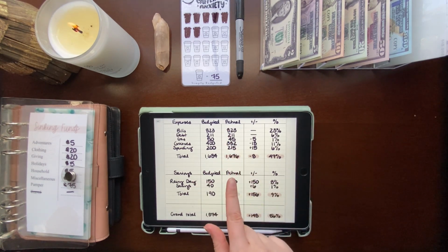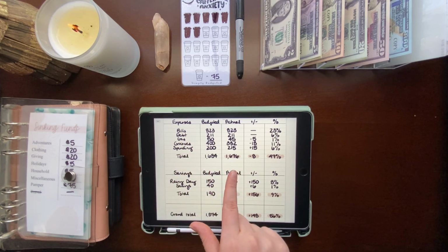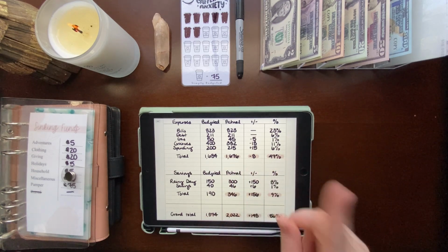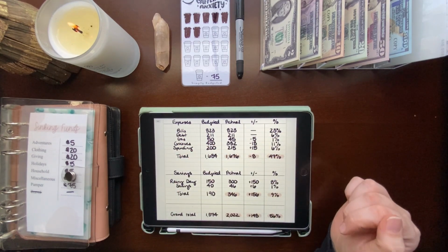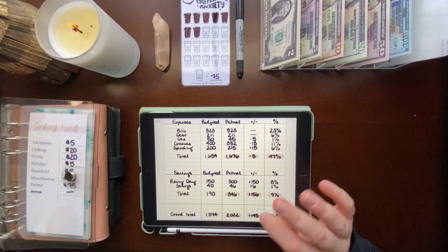So in total, what I actually put towards my expenses this month were not $1,684, but $1,676, which is $8 under, and all of that altogether was 47% of my income, which is under 50%, which I think is fabulous.